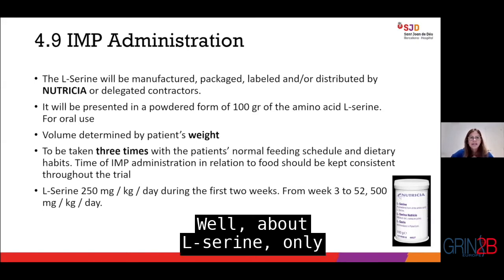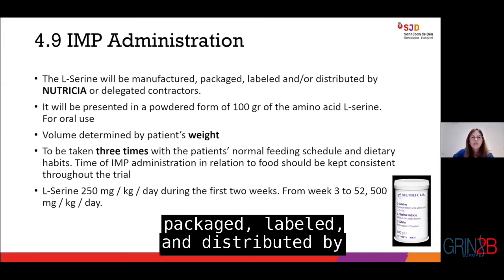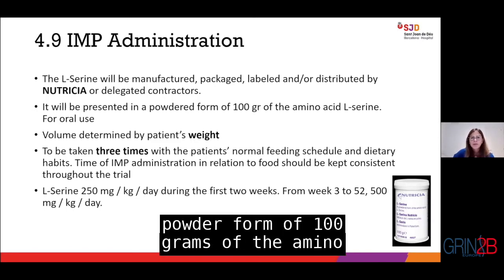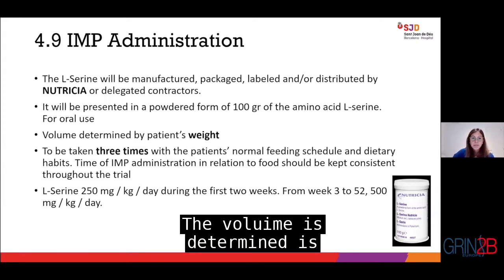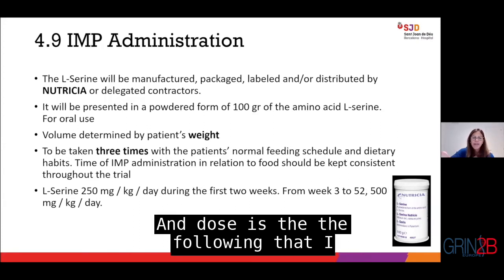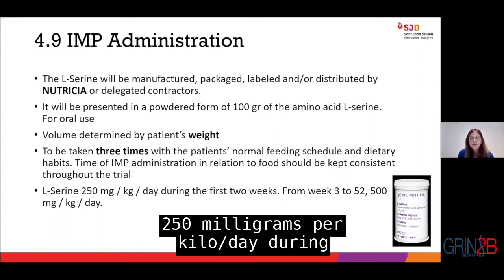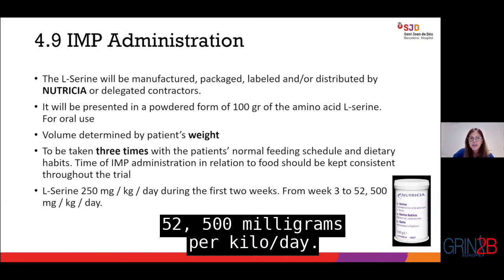Well, about L-Serine, only some words. L-Serine will be manufactured, packaged, labeled, and distributed by Nutricia or delegate contractors. It will be presented in a powder form of 100 grams of the amino acid. The volume is determined by patient weight, and the dose is the following that I have earlier mentioned: 250 milligrams per kilo per day during the first 2 weeks, and then from week 3 to week 52, 500 milligrams per kilo per day.